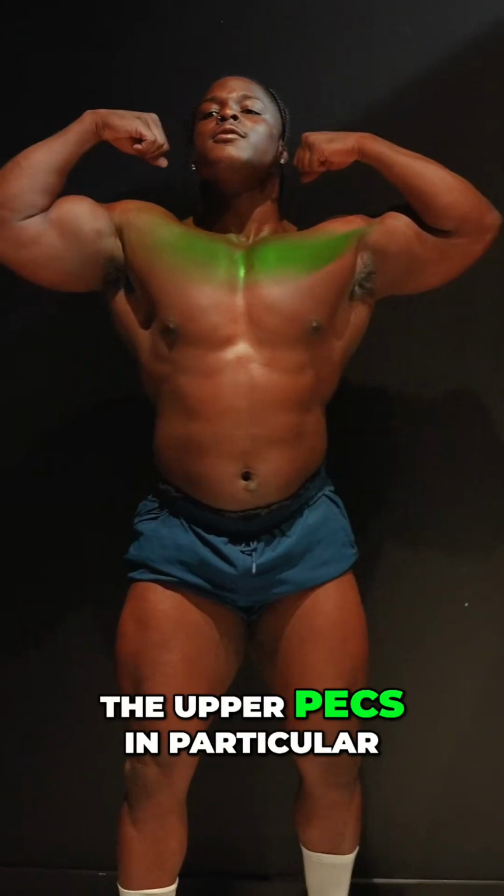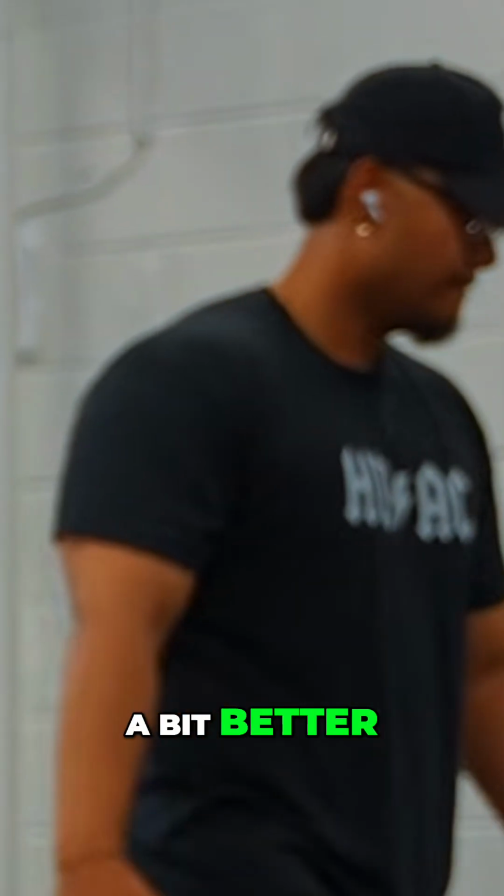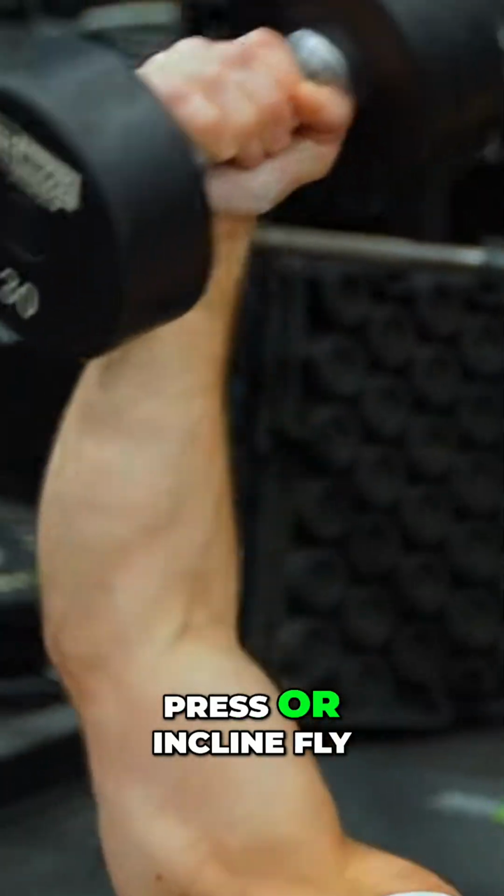Now, when it comes to the upper pecs in particular, it is pretty clear that an incline bench will grow that area a bit better. So for the best total pec development, make sure you include some kind of incline press or incline fly as well.